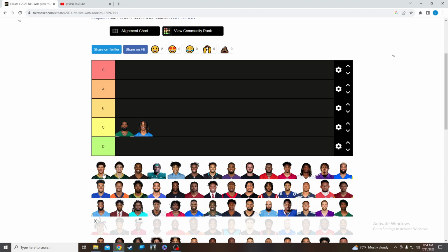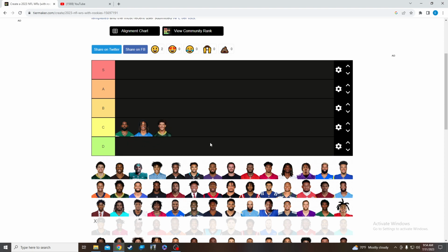I think this is Allen Lazard. Is that Allen Lazard? Never seen Allen Lazard's face. I think that's him. C tier. Allen Lazard can get downfield, 50-50 jump ball stuff, but he's not that talented of a wide receiver. He's just a guy that fits into a rotation to complement players. I know Rodgers likes him, but if you look at the way those teams have been constructed, Rodgers has always had his elite guy, and then guys that can complement that elite guy and do a lot of different things. And I think that's what he is.